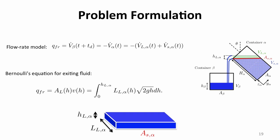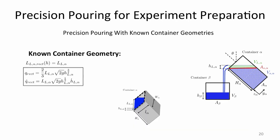So if I think of this abstractly, you have some area, you have some lip function which describes the edge of the pouring container and the height of the fluid. You can look at this flow rate, and if you use Bernoulli's principle, you have this expression for how you expect the flow rate out of the entrance of the container.